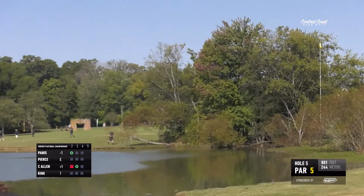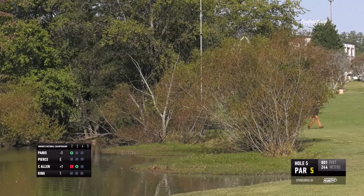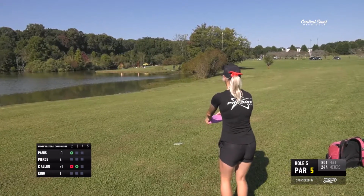And Haley, this is so bad it might be good again. Two wrongs do make a right sometimes, Ian. She was definitely trying to go over the water there. But she put so much stank on it, she turned it over inbounds. So, hey, you'll take it. I love when that happens.